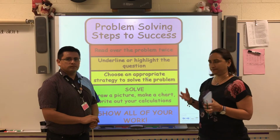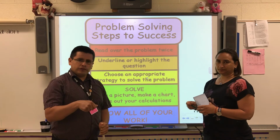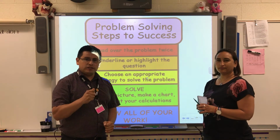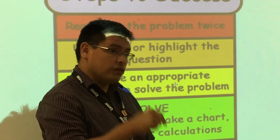Then it's very important that they go into the problem and underline keywords, underline key information, and identify also information that they don't need to solve the problem.